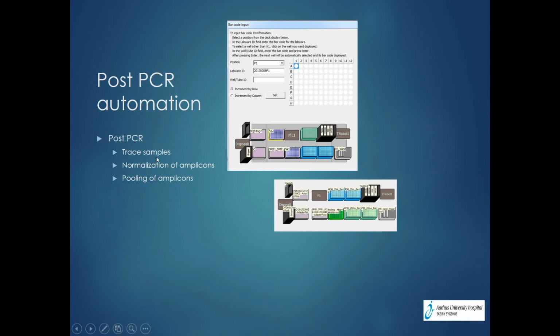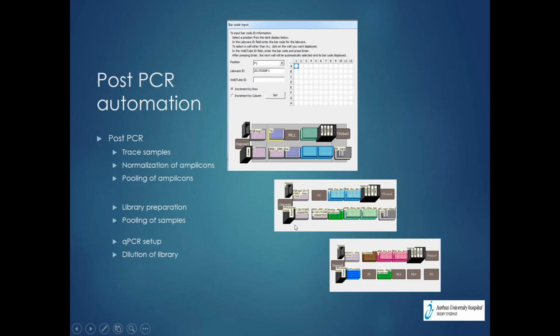So, in this programming, we do have different setups. This first one is for the concentration determination. Then we do dilution, and finally the library preparation. Pooling of samples is done at the end, and it can be paused so that we can do the pooling of the samples the next day.